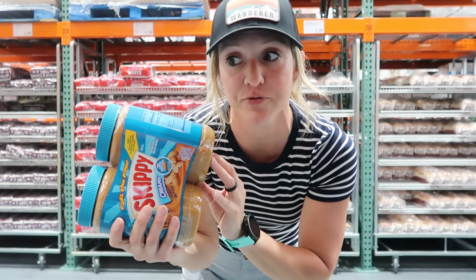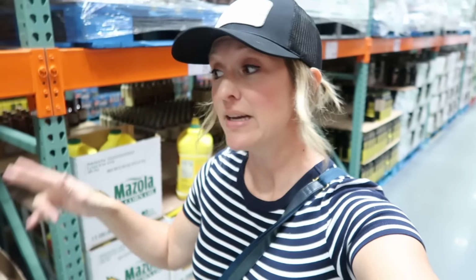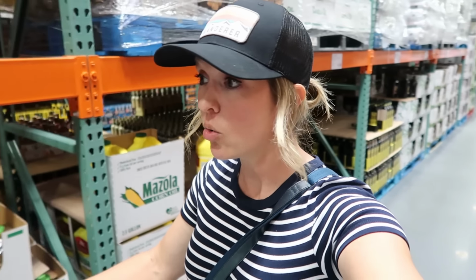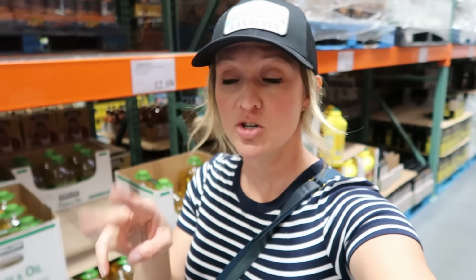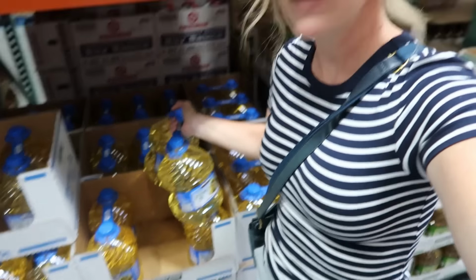So if you do have peanut butter in your food storage, check the dates, rotate it out. Cooking oil is a must, but much like peanut butter, it goes bad quickly. Now, most of these, your olive oils, your avocado oils, only have a good buy date for about a year. Your vegetable and canola oils, you're looking at maybe 2 years max. It's a great price in large containers to stock up on for your food storage. It probably only takes 1 container like this and you're set for a year.